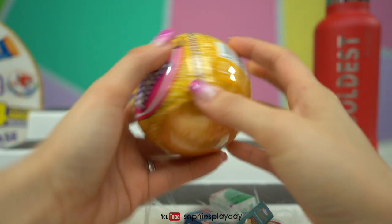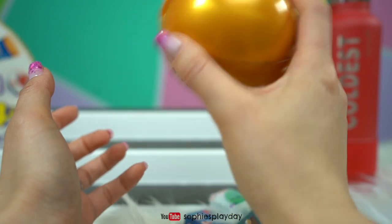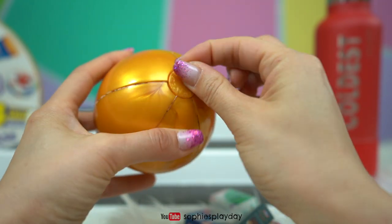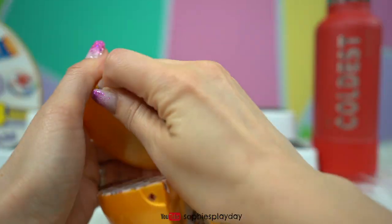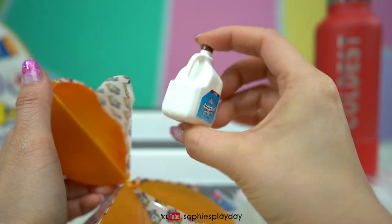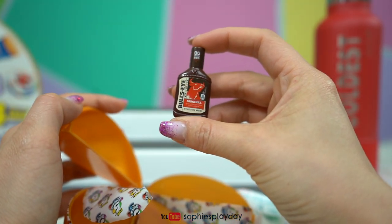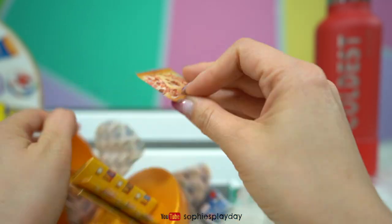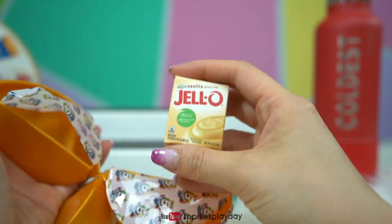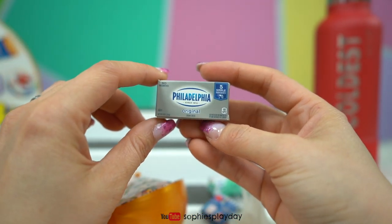Okay, one last ball. Let's get something good. Ooh, I hear something good in here. Lots of stuff, maybe a shelf. Haven't got any furniture yet, so let's see. Oh, got Almond Breeze chocolate milk. And what's this? Bullseye original barbecue sauce. And Kraft caramels. Jell-O vanilla flavor. I got Philadelphia Original Cream Cheese.